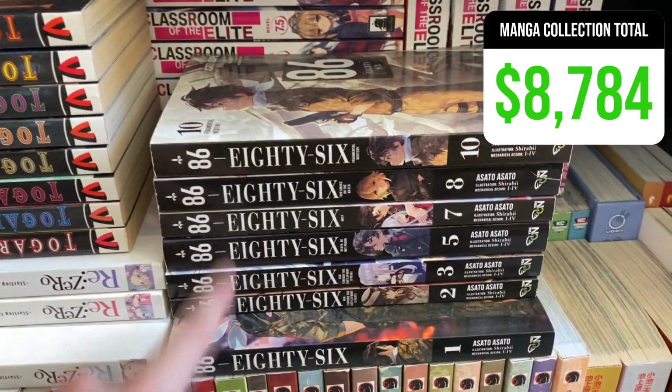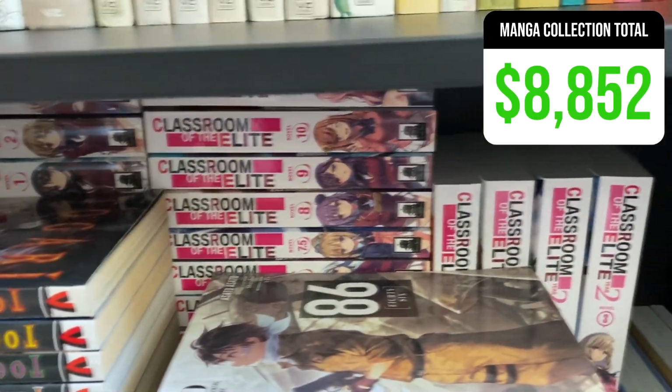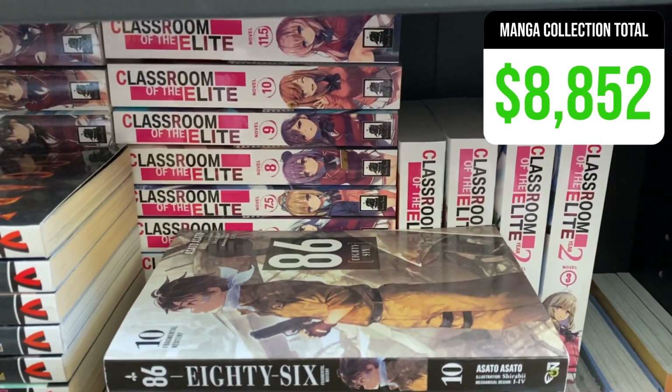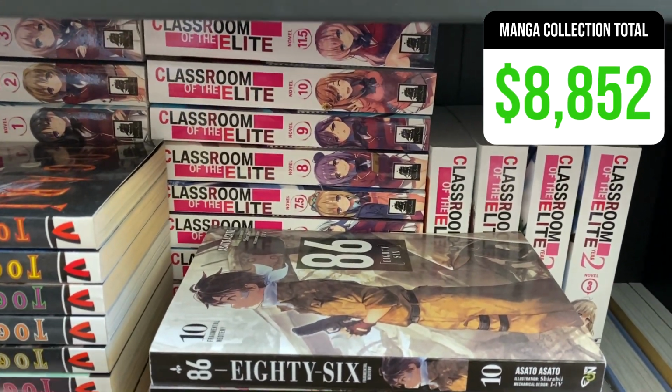Same with all of these 86 light novels. Speaking of light novels, I'm not even going to take them out, but you can see the Classroom of the Elite light novels. I'll do the math on how many there are total, but I paid Right Stuf price for those, so about $9.50 each.